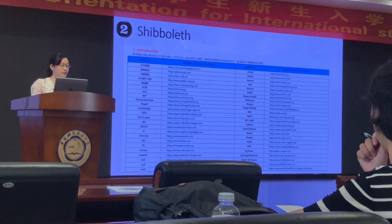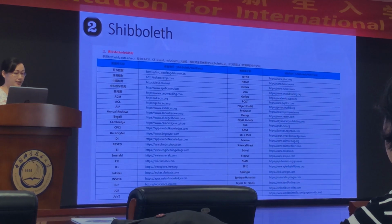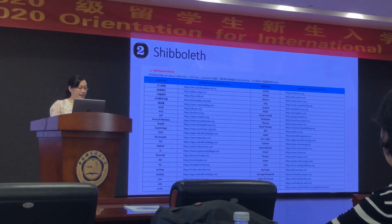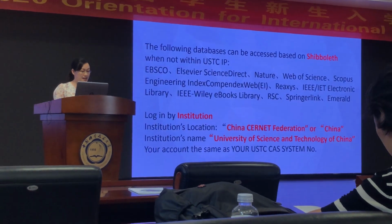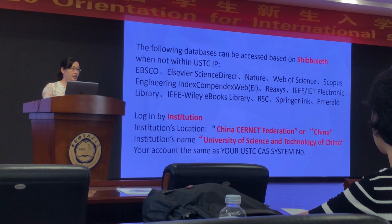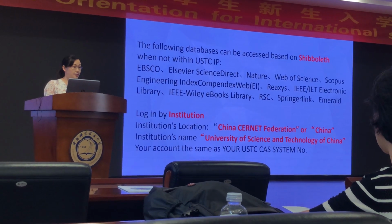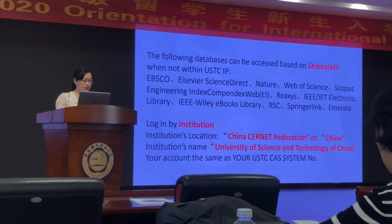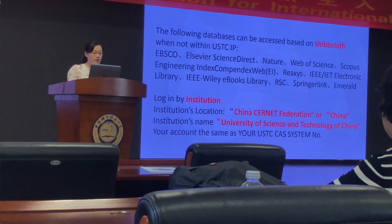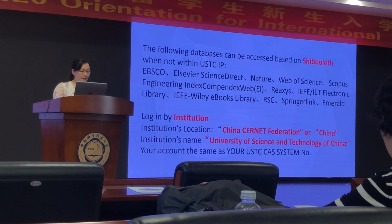The second way is Shibboleth. You can find the whole list of the database links. Just click it, and you will get off-campus access. Sometimes the database you are interested in is not in the list, so you can go directly to the website of the database and log in by institution. Input the institution's location: China Federation, and the institution's name: University of Science and Technology of China.